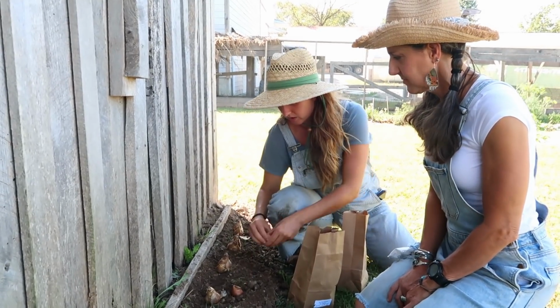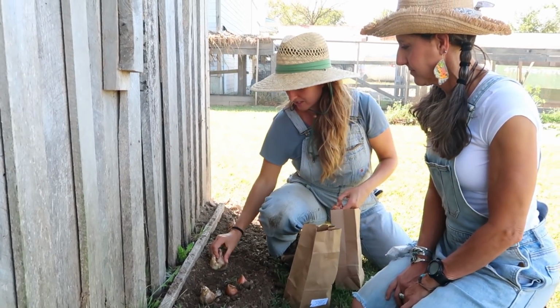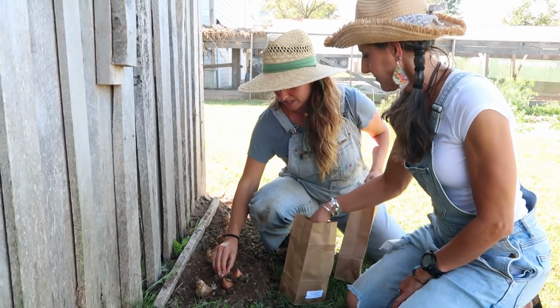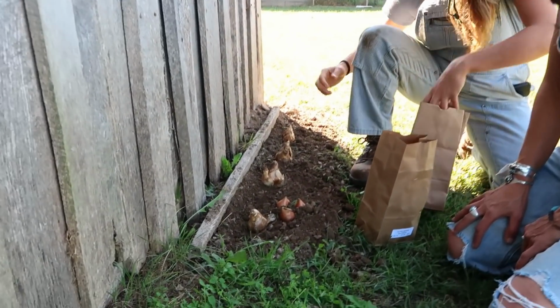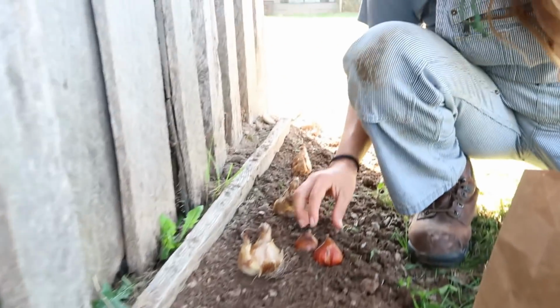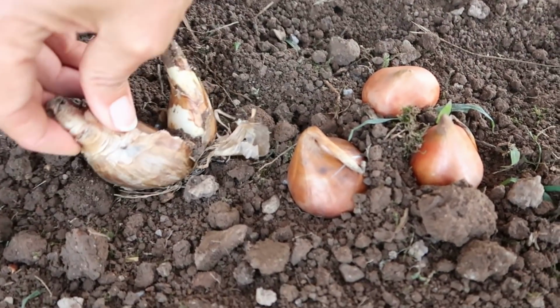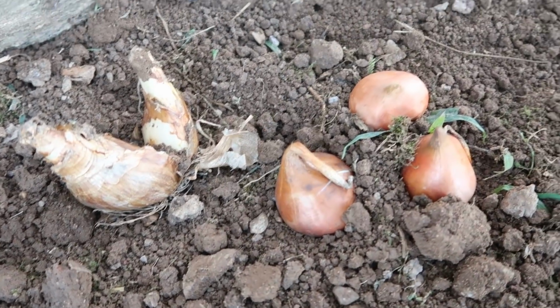So maybe we'll do something like this where we put our daffodils about 6 inches apart, because they're going to throw so much foliage, they need a little space. And then we're going to cluster our tulips nice and close together. We'll stagger our tulips in between, and they're just going to come up in clusters of 3. So we can plant these extra deep, like 6 inches. These are going to be more like 4 inches.